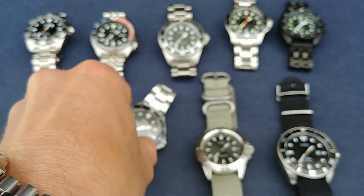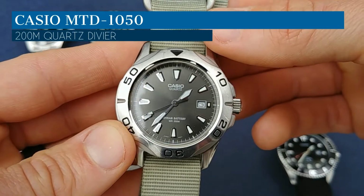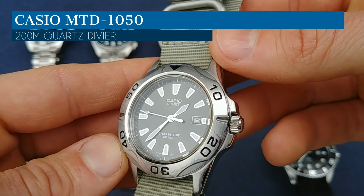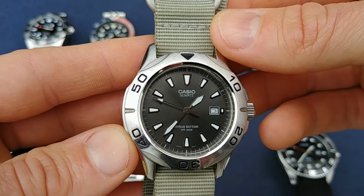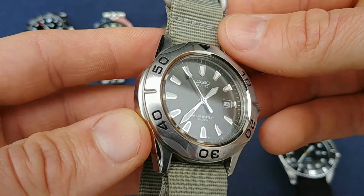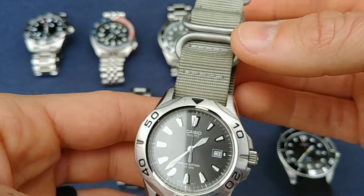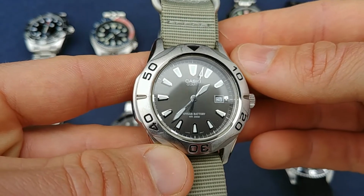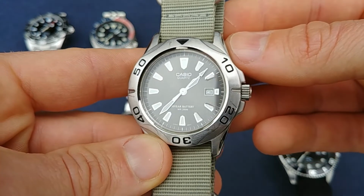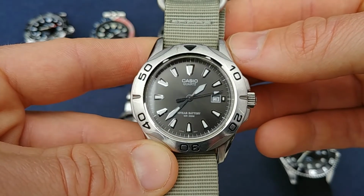Next up, we're going to talk about the Casio MTD 1050, and this is another 200 meter dive watch from Casio, and this one here I like because it has that really cool sunburst silver dial, so really pretty watch, kind of unique looking. I've got it here on a gray or silver NATO strap that looks really nice with it. Another kind of uncommon watch here, but definitely one that I enjoy wearing. Doesn't get a ton of wrist time, but definitely a cool timepiece. I really love these dive watches from Casio.